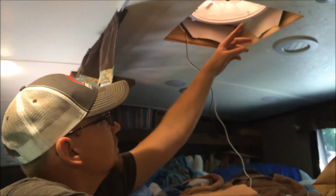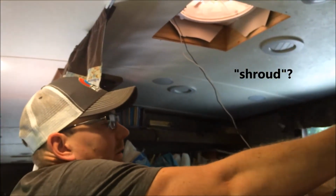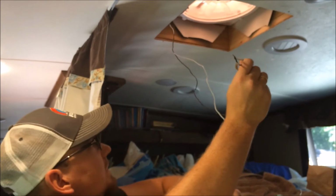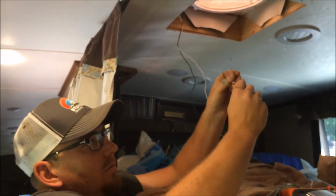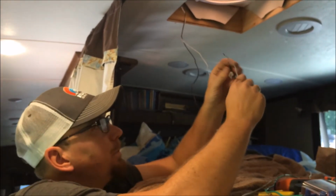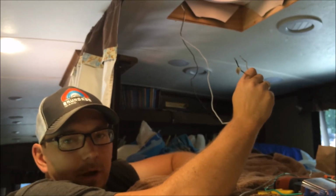What's missing here is the shroud, the internal shroud, because we still need to hook up to 12 volt power. This is a 12 volt fan. So we have a positive and a negative wire, and they're labeled as such. Now we need to hook them up into 12 volt power.